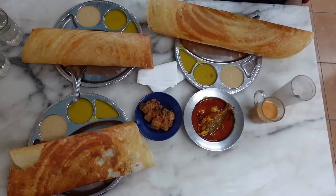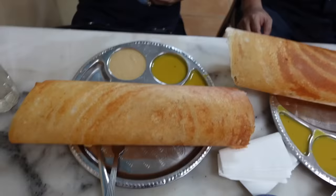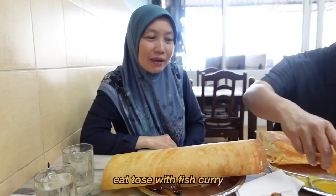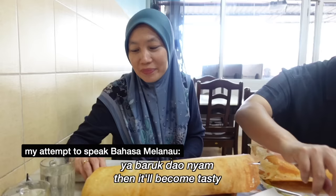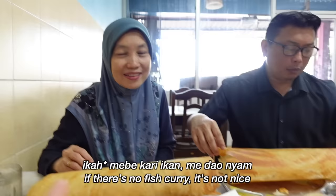So here's our breakfast. This is the biggest tose for Abah. Tose special. Makan tose dengan kari ikan. Yang buat daunnya. Marak daunnya. Kari ikan. Kurang daunnya.